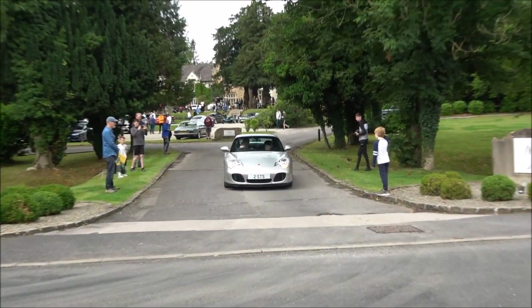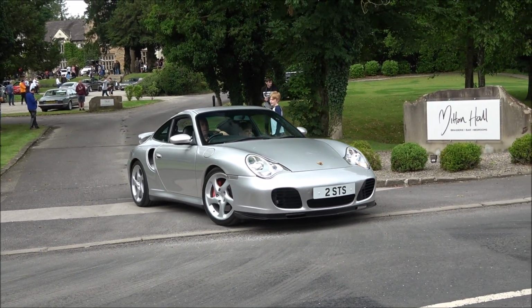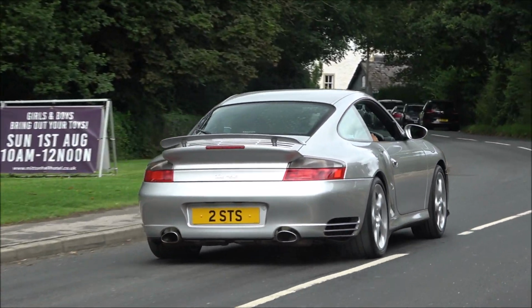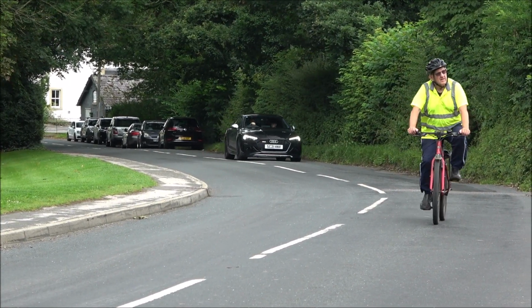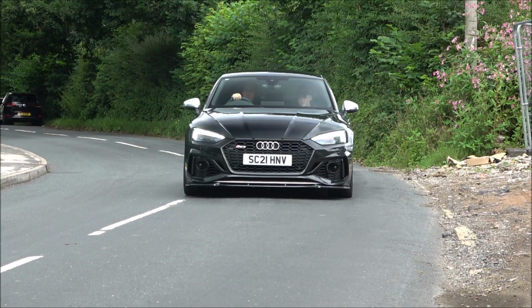Now this is a car that I must have missed in there. That's a 996 turbo. I didn't actually see that. That looks gorgeous in silver. It's still rapid even today. A lovely RS5 Sportback coming here. Get out of the way, man, on the bloody bike. That is lovely.